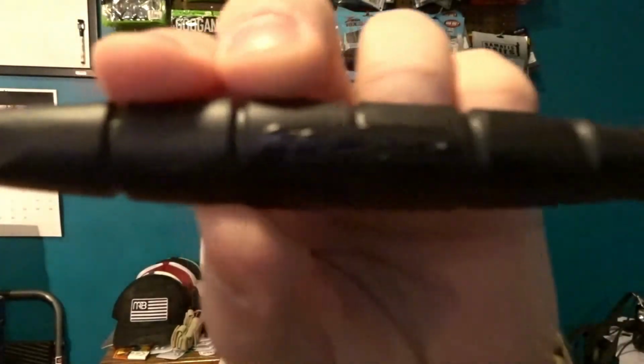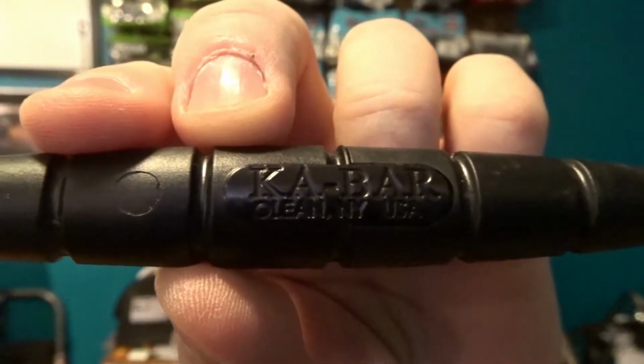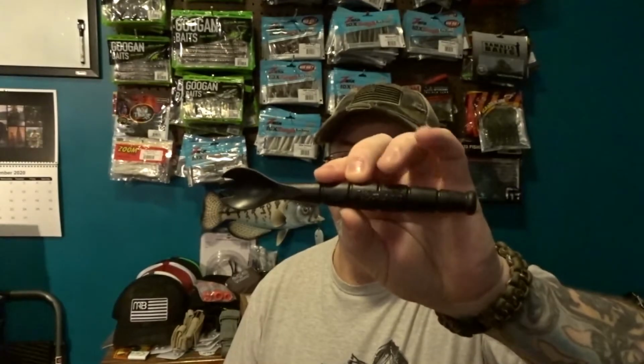And then the last thing I want to show you guys, this is something that's awesome. This is another K-Bar product, but I love this thing, and I use it for eating my snacks and stuff when I'm on the water, but it's actually a super cool utensil. K-Bar makes this. I don't know if you guys can see that it says K-Bar on it. Can you see it? It says K-Bar. But K-Bar makes this. This is awesome.